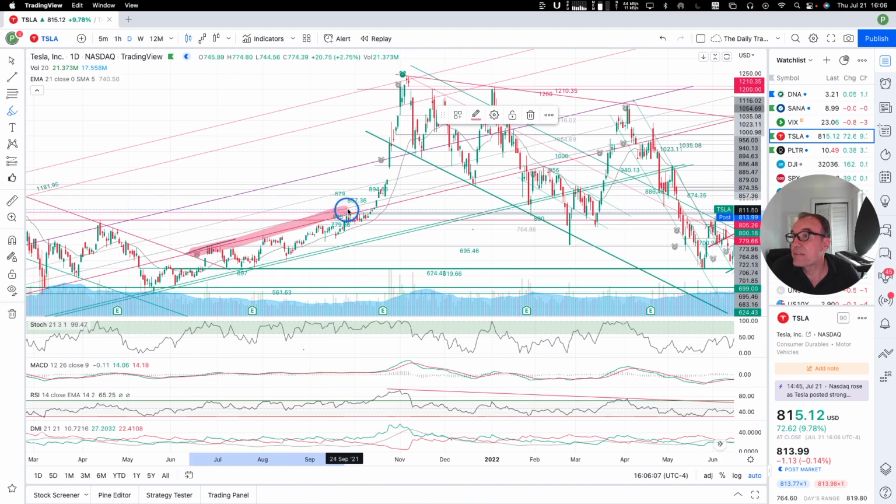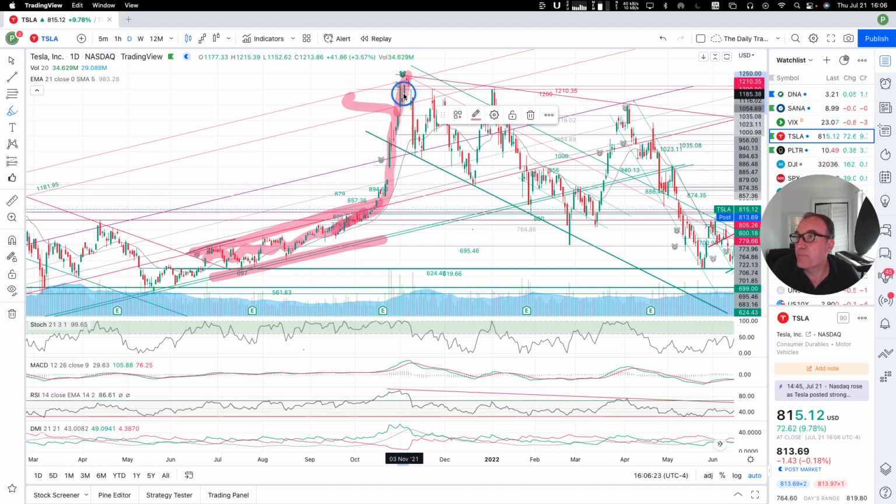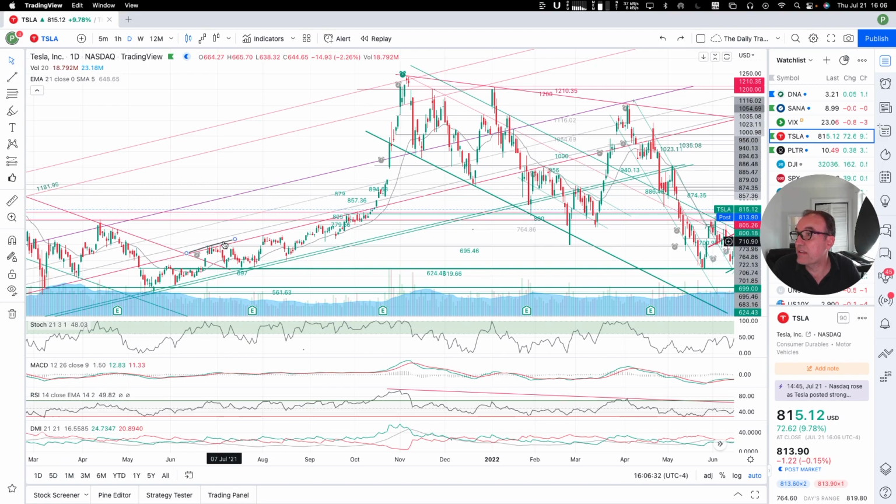If we look at the past, Tesla was trading in this upper channel for a long time, and then it started getting closer to the resistance, and then boom, it shot up like crazy. It shot up pretty high and pretty far. So we never know what can happen. Let's just stay in Tesla.